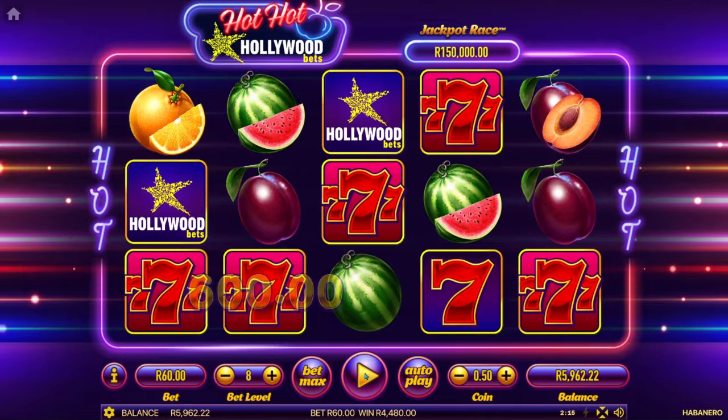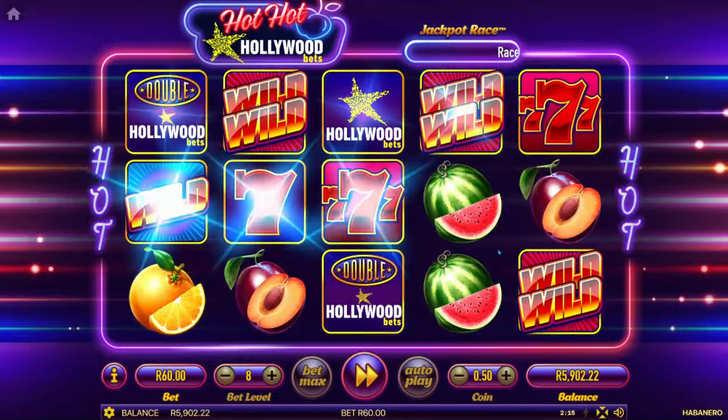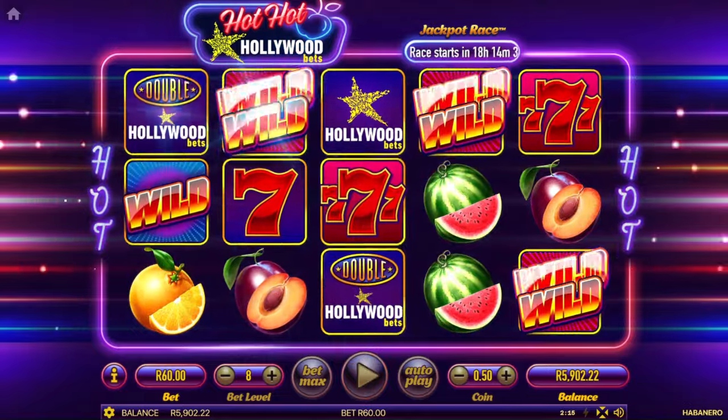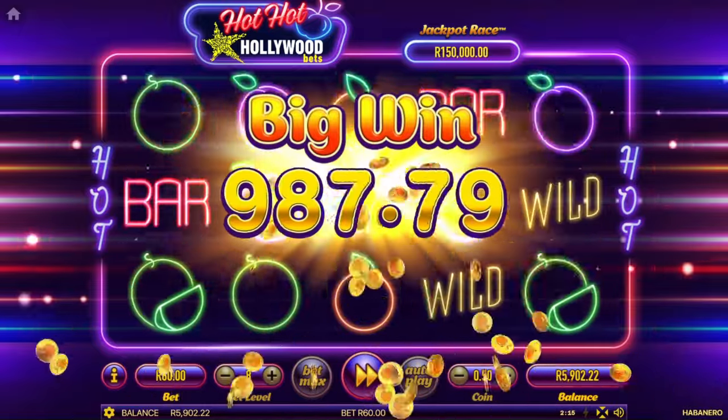Look at our balance. Wow. Let me press on. What the hell? We get a feature and it's a 12 spin feature. Can you believe this? 12 spins. Yo, on 60 rand.